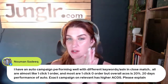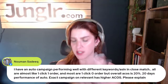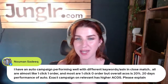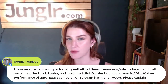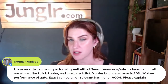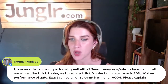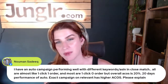Again, the functions of the ACoS are the cost per click, the conversion rate, and then the average order value or the product price. Product price is not changing regardless if it's exact match or auto campaign, so that doesn't matter. Conversion rate, if it is the same keyword, is oftentimes relatively the same. So oftentimes what happens is we're getting lower cost per clicks in the auto. Why does that happen? I don't know. It just happens.